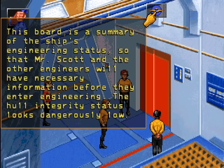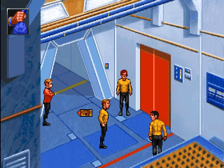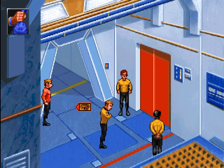How did you know? This board is a summary of the ship's engineering status, so that Mr. Scott and the other engineers will have necessary information before they enter engineering. The hull integrity status looks dangerously low. We already knew that. The force field generator containment controls, used to prevent intruders from getting to engineering, are not functioning. I don't think that kind of thing has ever worked in the show. I don't know what these conduits are. GNDN, perhaps? They have a lot of those. In case you're not familiar, that was a little in-joke from the production designers, because it stands for Goes Nowhere, Does Nothing.